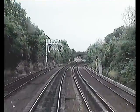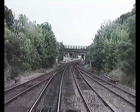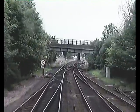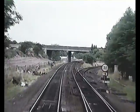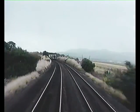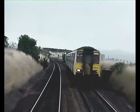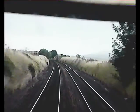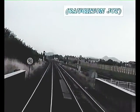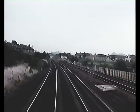The line to the right, to Winchburgh Junction, may become the main Edinburgh to Glasgow line in the future, but will need a new chord from the south. The present Glasgow main line comes in from the right, at the former Saughton Junction. Two pairs of single lines right up to Haymarket.